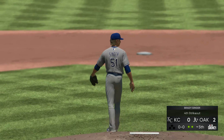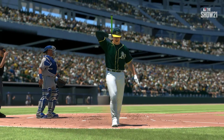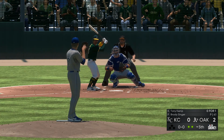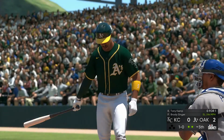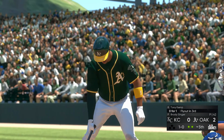It's so hard to hit when you're behind the count 0-2, right? You have to protect for the fastball. You have to look for the soft stuff down and away. You're really at a disadvantage when you fall behind 0-2. Stepping in now, Tony Kemp. As he'll take a look at a slider that can't make it back to the corner. It's ball one. Flied out in his first at-bat, so make him 0 for 1 so far.